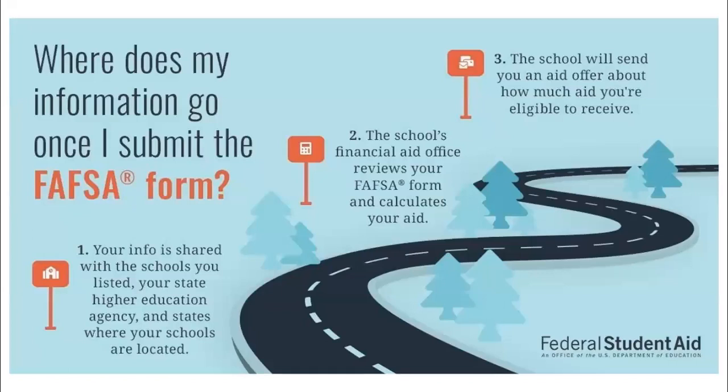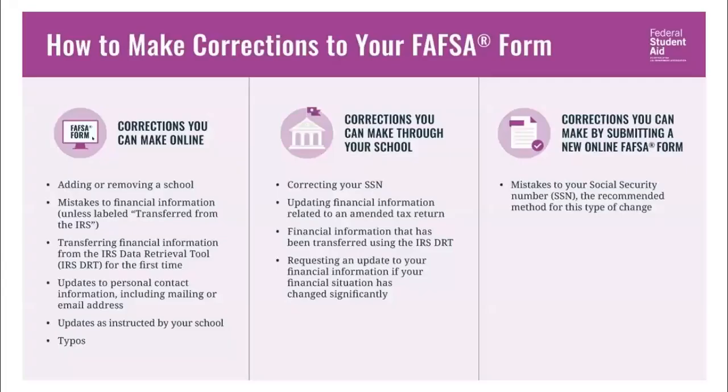Once your FAFSA is fully processed, it's going to be shared with the colleges that you've listed in your FAFSA. Once the colleges receive it, it usually takes 3 to 5 days. They will begin to identify any aid that you might be eligible to receive. Now, if you want to make a change to your FAFSA once it's been submitted, you can always log back into FAFSA.gov, make your changes, but remember to sign and submit every time you do so.